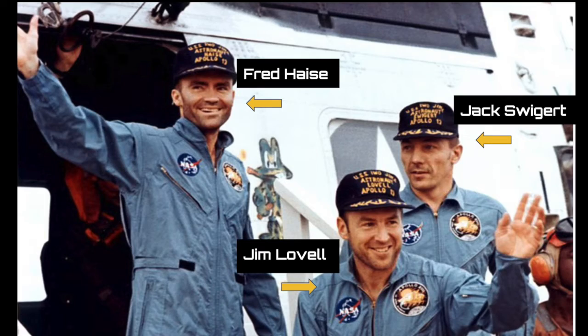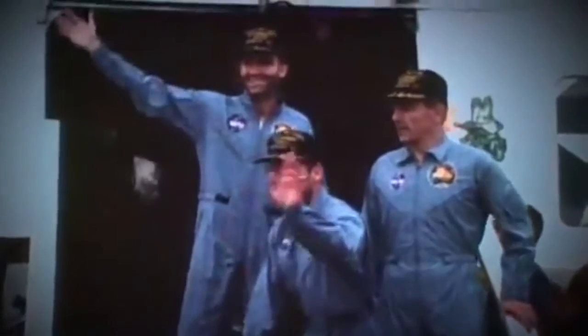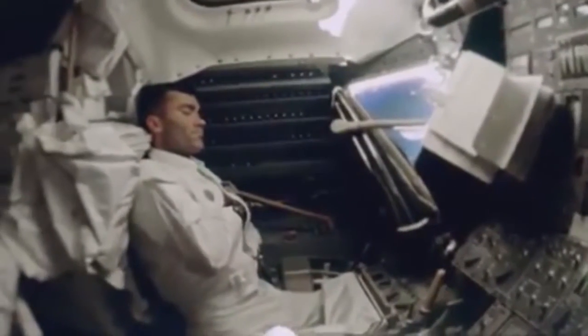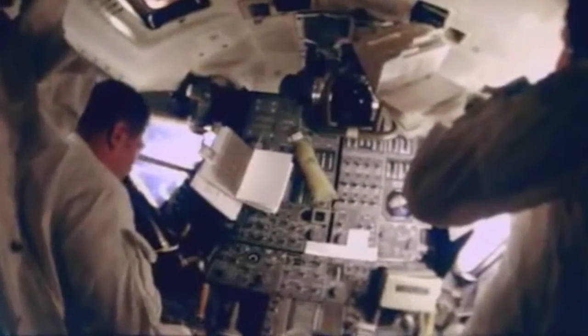The mission was manned by 3 crew members: Jim Lovell, the commander who was also on Apollo 8, and 2 first-time astronauts, Jack Swigert, command module pilot, and Fred Haise, the lunar module pilot. The astronauts went through years of intense physical and mental training to prepare themselves for the mission. NASA invented numerous ways to test their bodies to their limits.